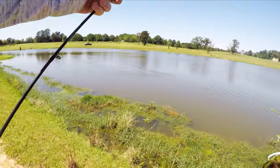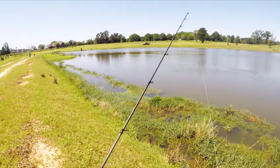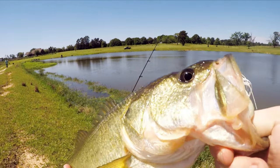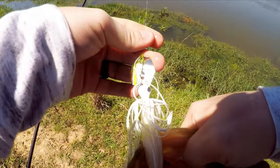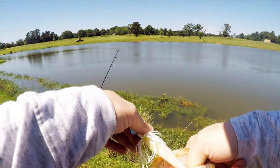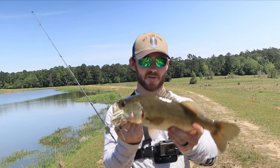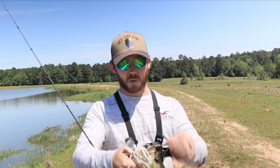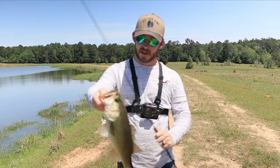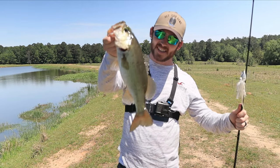Here we go. There we go. Finally. Skunk is off the boat for me. And he just absolutely devoured that chatterbait. Oh, heck yeah. So, I finally got my first fish of the day on the white chatterbait. Not as big as Joseph's, but still my first fish.